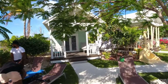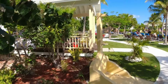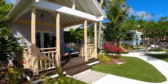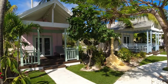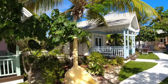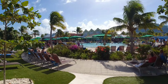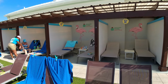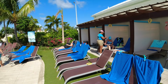Here's the cabana rentals. Look at these, they look nice, right? That's number 10. Oh, it looks like they come with a little private shower at these cabanas. And they got AC inside. I'm not sure how much these are, but they are really nice if you want to stay cool and stay out of the sun maybe a little bit. Look at that tree, right by the pool area. Here's more shaded cabanas you can rent right here. This is called the VIP area.